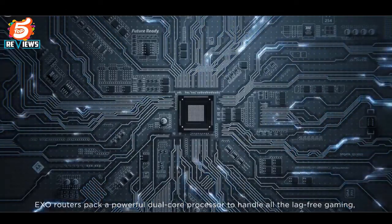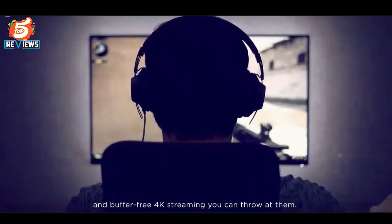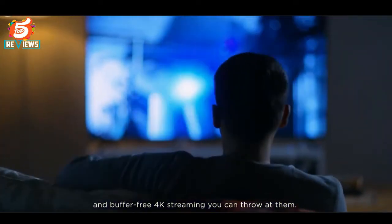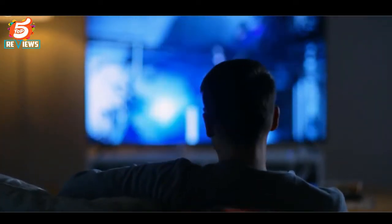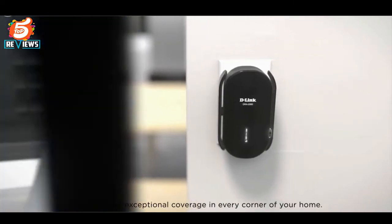XO routers pack a powerful dual-core processor to handle all the lag-free gaming and buffer-free 4K streaming you can throw at them. Combine them with XO extenders and you'll get exceptional coverage in every corner of your home.